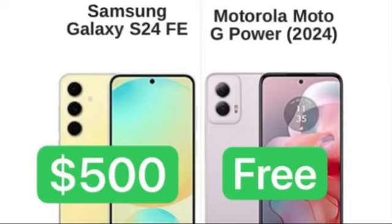But the Moto G Power, this is where it really shines though, because you can get this device for free on prepaid, for example. And even if you pay out of pocket unlocked, you can get it for less than $200 right away on Amazon or something.